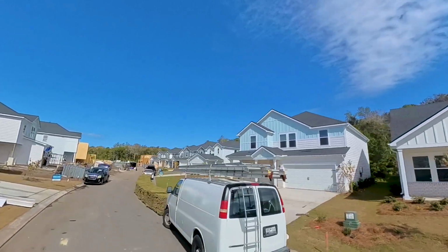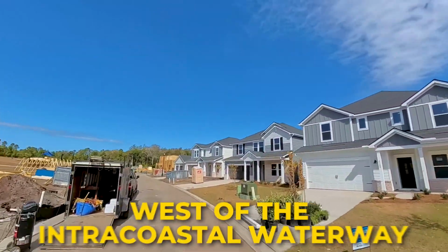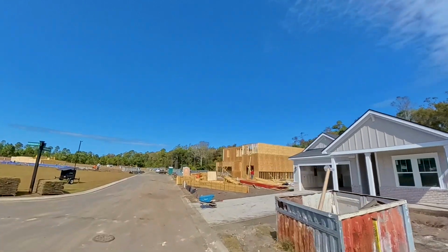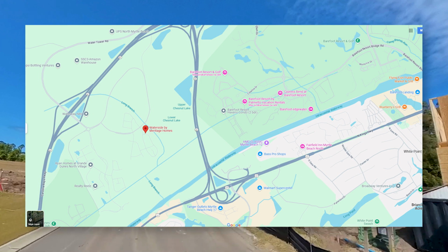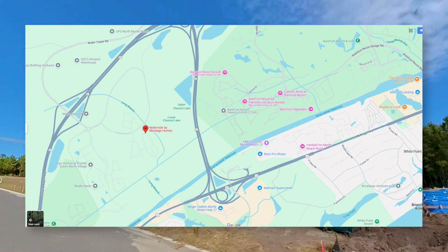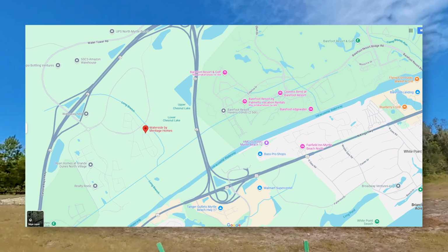Now, this community sits on the north end of Myrtle Beach, right before it turns into North Myrtle Beach, and it is west of the intracoastal waterway. The specific location of this community is not the easiest to get back across the waterway. You have to get on 31 and either travel south or north to 22 to cross over. Now, 22 is close and you can get to the beach relatively quickly, but again, you do have to get on 31. Or you can take Water Tower Road all the way around through Barefoot and come over the bridge in that community there.